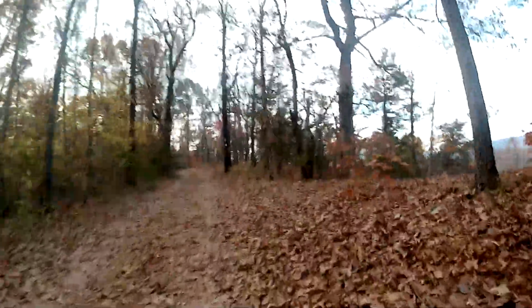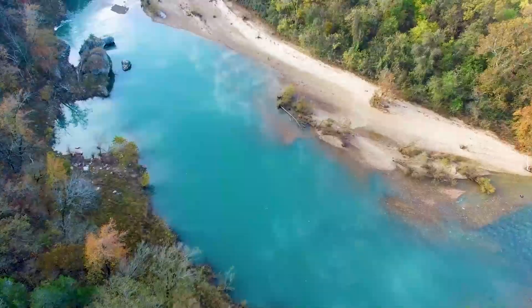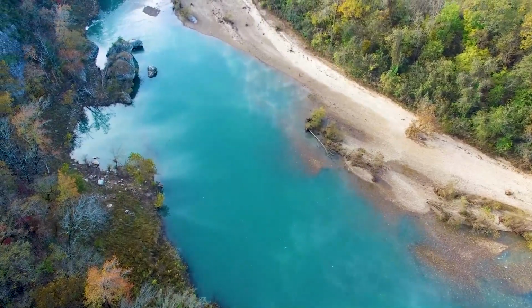A little further up Peter Cave, you actually start riding up to the bluffs that overlook the river. The road hugs those bluffs, so you can literally stop, get off your bike, and walk 50 feet, and here you are on these bluffs overlooking the Buffalo River.